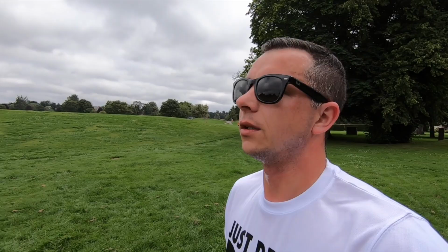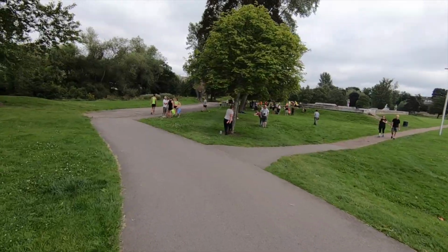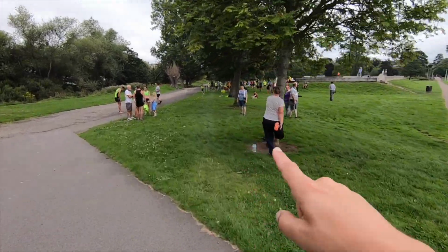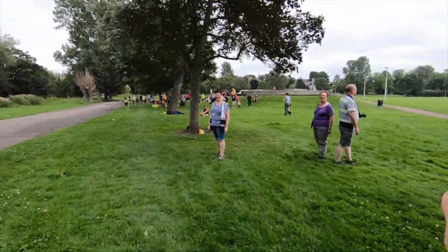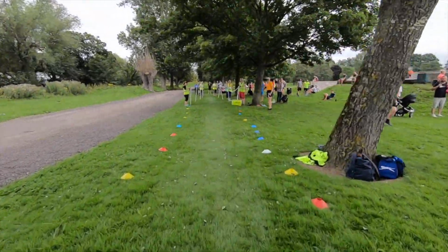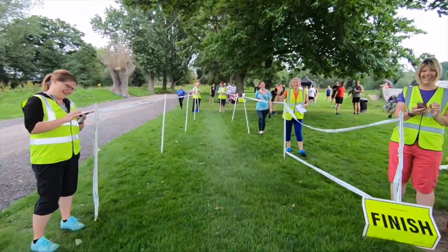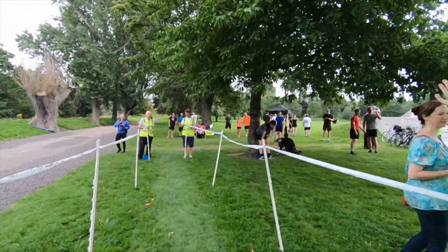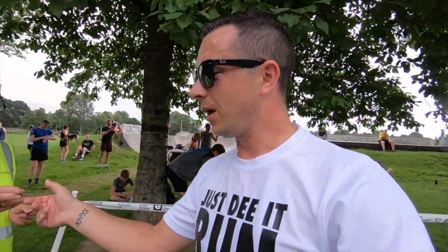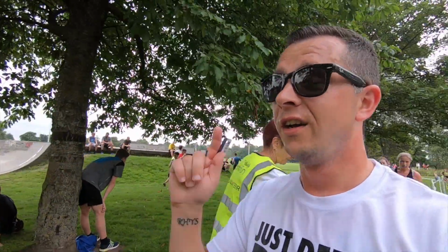Right, let's carry on. So here we go, we are approaching the finish, and then here for me is the finish line. Look for the finish, keep running, wave to Sam, hi Sam. Through the finish, and thank you guys, thank you very much, and that's you done. Once you get here, make sure you pick up this, it's your finishing token, and I'll show you what to do with that right now.